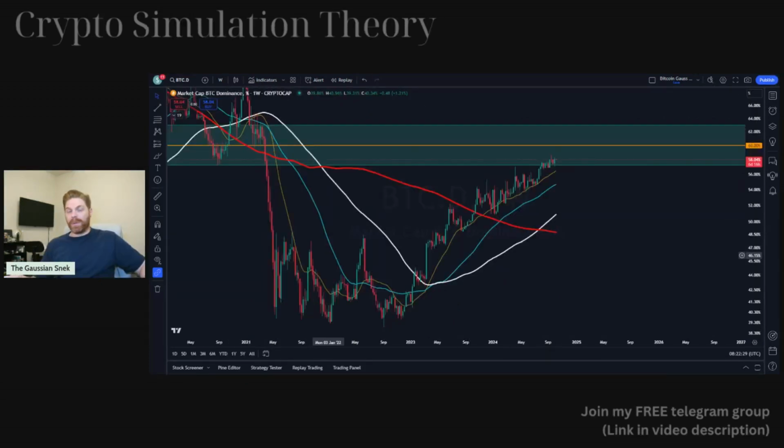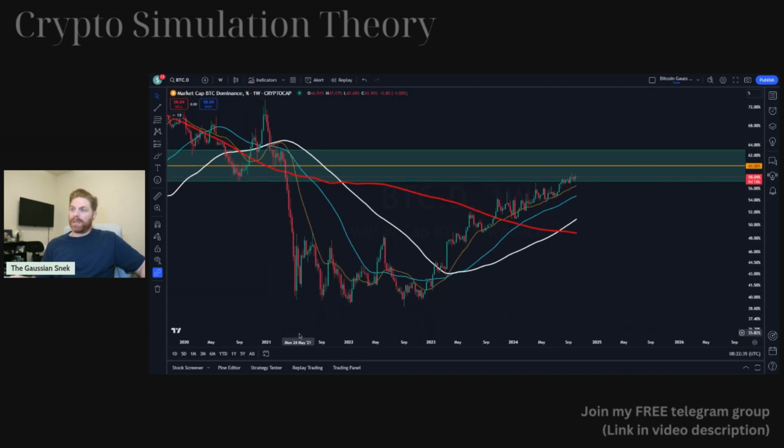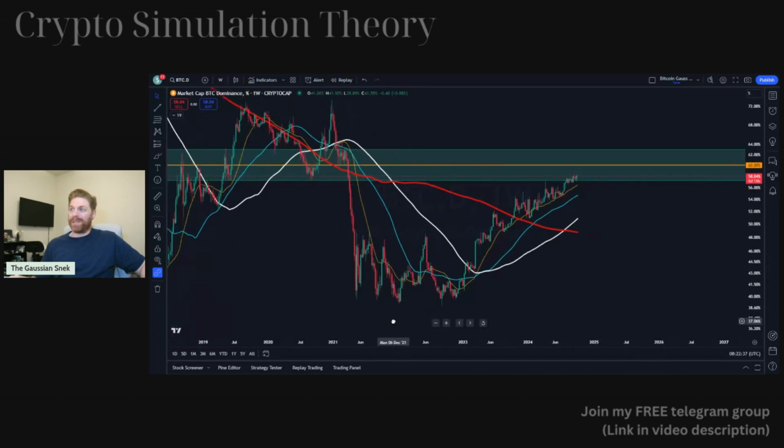Okay, like I said, I don't usually look at simple moving averages, but I think it's foolish to not look at them at all. This is Bitcoin dominance, to try to get an idea of what might happen to the market as a whole. We should look at Bitcoin dominance and notice how it is stacked above all of its moving averages, all of its SMAs, for the first time ever. You have the 20 above the 50, above the 100, above the 200. That's bullish.